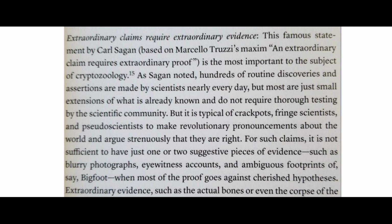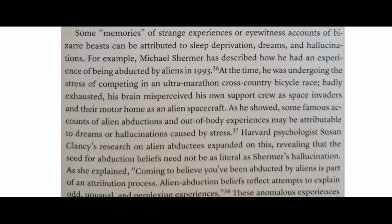They talk about a lot of crazies and crackpots and people making claims and so on and so forth. I understand that. So that's why one has to stay grounded. If you're not taking a common sense approach to everything, then you probably shouldn't be in the woods looking for Bigfoot. They go as far as saying some memories of strange experiences or eyewitness encounters of bizarre beasts can be attributed to sleep deprivation, dreams, hallucinations, and they'll give an example here where a Harvard psychologist, Susan Clancy's research on alien abductees, but I can't say that. I mean, could that be part of the problem?